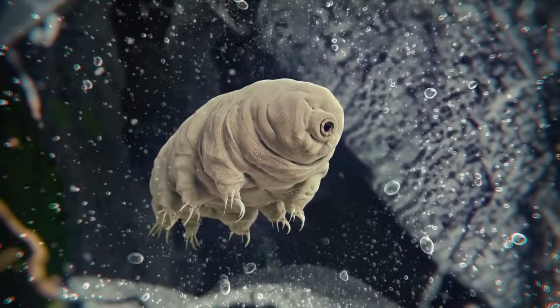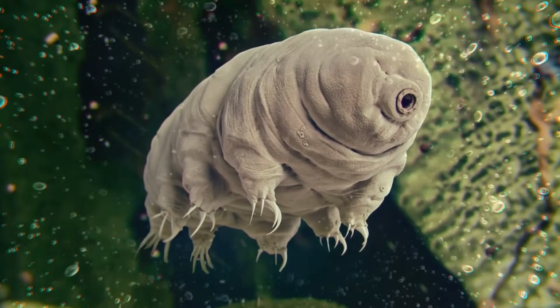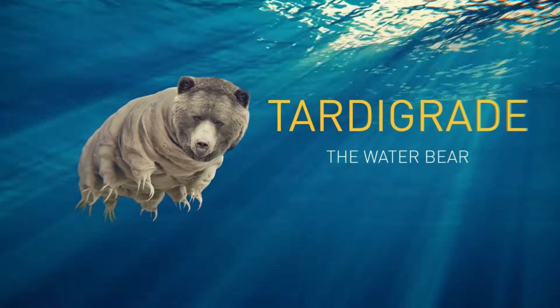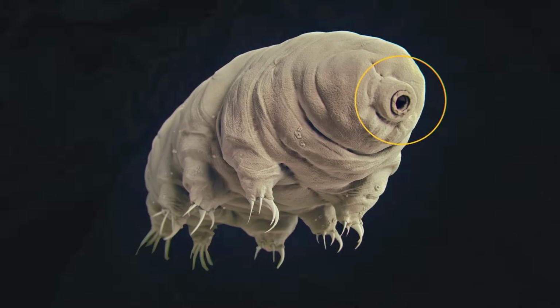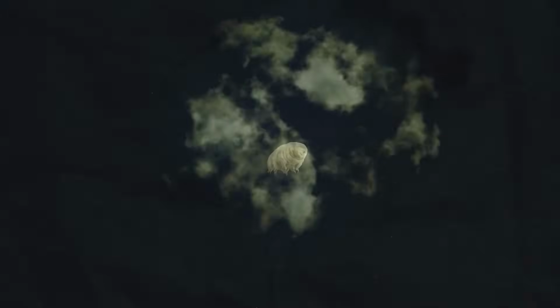This next creature is probably the most durable, indestructible, and cutest on the list. It's called a tardigrade, but scientists nickname it water bear because I guess it looks like one. But it's not exactly bear size. It has 8 legs and hands with a strange little nose, and these bizarre microscopic creatures are indestructible.